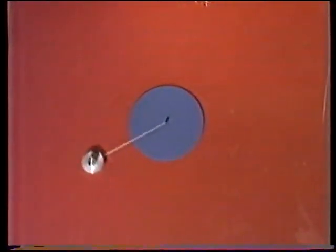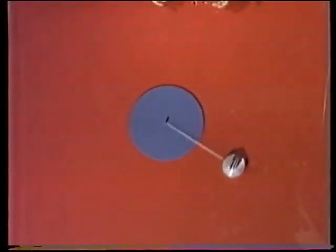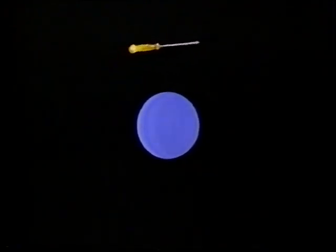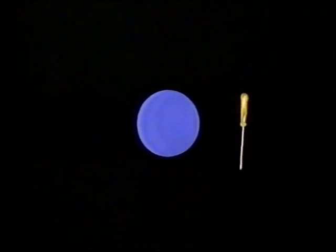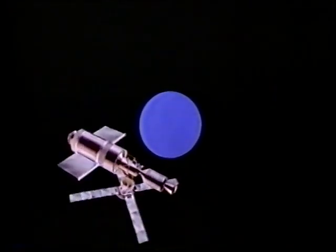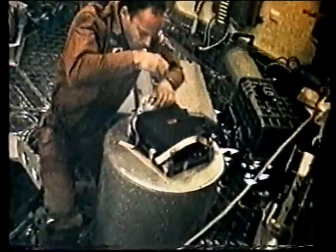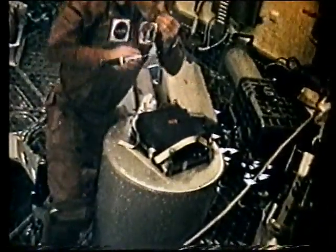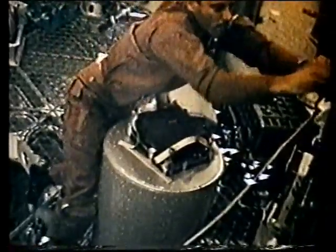Now, the orbiting puck could represent a screwdriver in orbit, or it could represent an astronaut. It could even represent Skylab itself. Because the acceleration due to gravity is independent of the mass, they all move in the same orbit. So from the astronaut's point of view, a screwdriver will appear to float in the same place. There's nothing holding it in position, so it appears weightless.